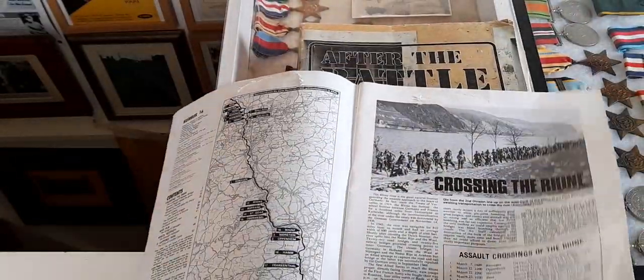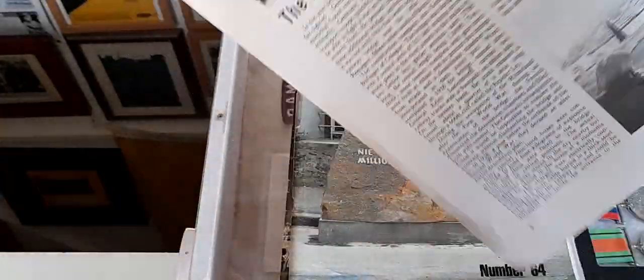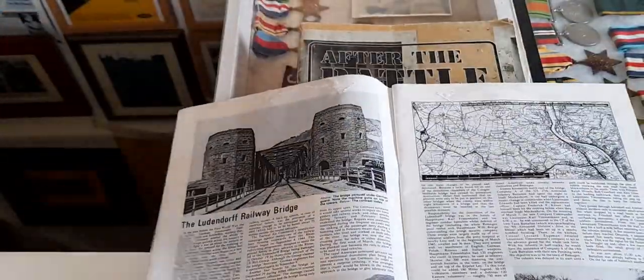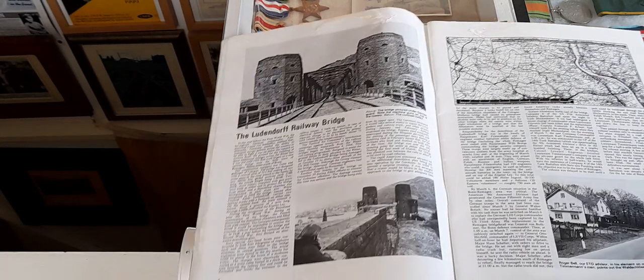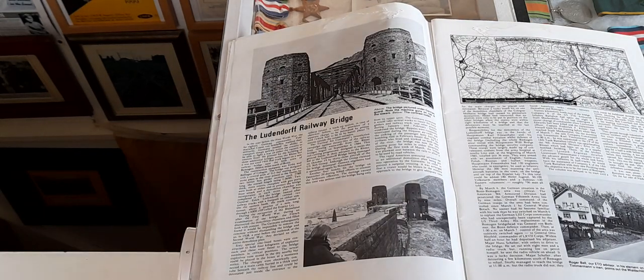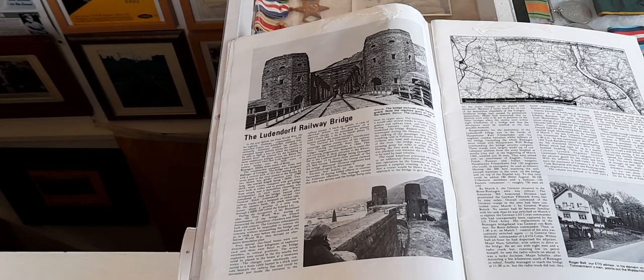So, crossing the Rhine. That wasn't like that before. I bet she's put something on top of that. I know she has. Anyway, the Ludendorff Bridge was captured intact by the Americans, even though the Germans tried to blow it up. I'll just go through from memory what I've been reading, and anyone feel free to correct me. It was built before the First World War, I think.